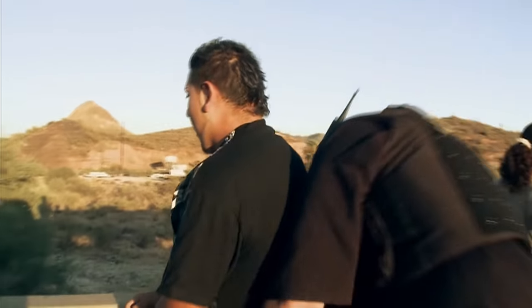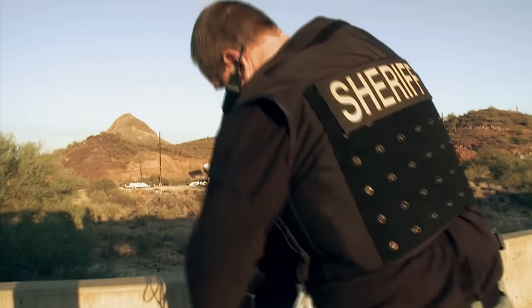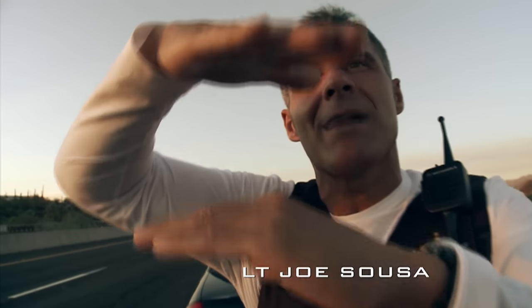Lieutenant Joe Souza, who leads the human smuggling unit, is also on the scene. The deputies have told him of further evidence, which leads them to believe this is a load vehicle. The reason why the vehicle caught his attention is because it was riding high. It was actually riding high and bouncing around.